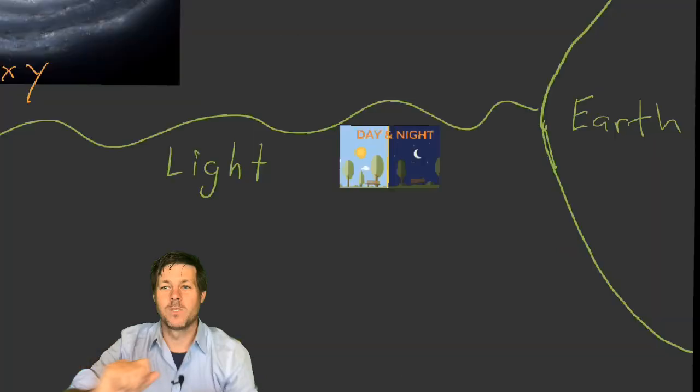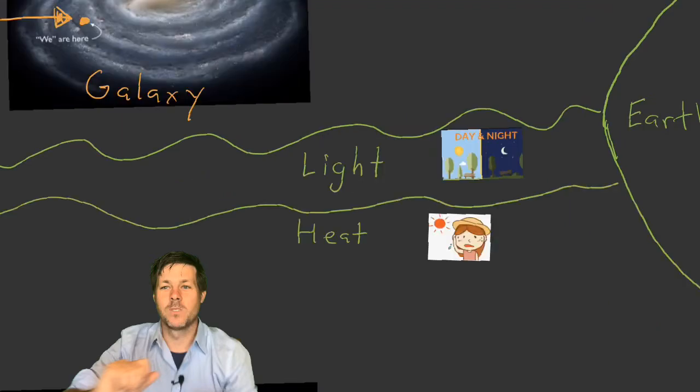Great. So the planet that we live on, the sun provides us a couple things. Number one, it provides us with light. So in the morning, we can see. See how there's light? And when the sun is on the opposite side of the earth, we can't see. It's dark. So that's number one. The sun provides us with light.